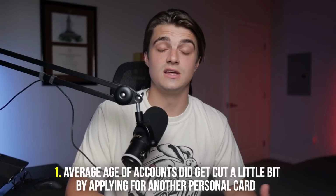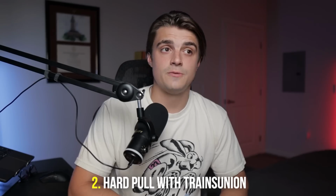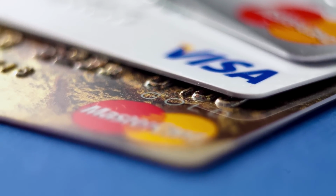If you're wondering why my score did drop, for one, it's because my average age of accounts did get cut a little bit by applying for another personal card like this. And on top of that, I also got the hard pull with TransUnion, which played a factor there. I wouldn't think too far into this though, because I also had my balances on my other personal cards go up pretty highly right before applying for this card. So overall, like I've said in the past, I just really don't worry about hard inquiries and stuff like that whenever I'm applying for new credit cards. And a big factor in that is because I've applied for 14 cards at this point.